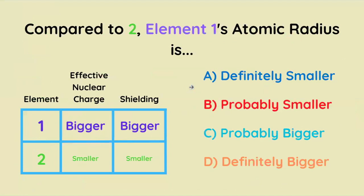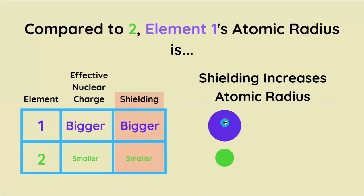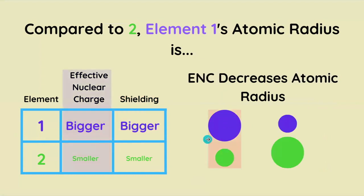Compared to element 2, element 1's atomic radius is definitely smaller, probably bigger, or definitely bigger. Well, if we look at shielding, this factor increases atomic radius. So if element 1 has a larger shielding experience, then that's evidence that element 1 has larger atomic radius than element 2.